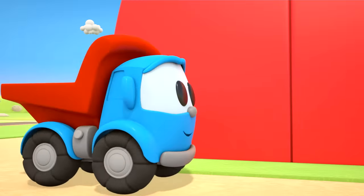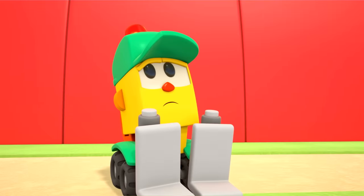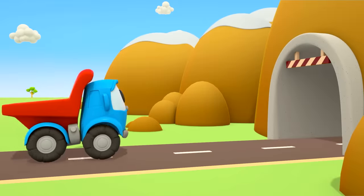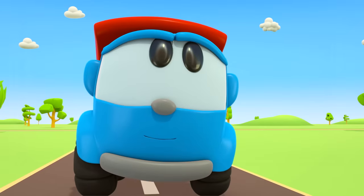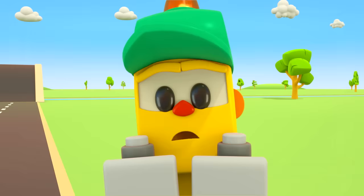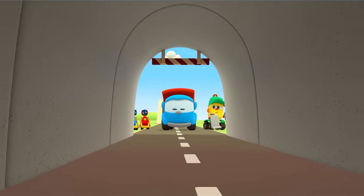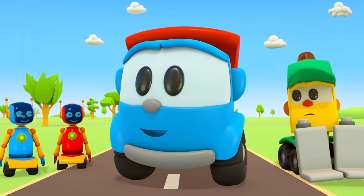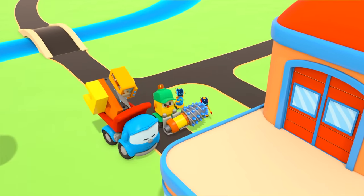But the combine harvester won't fit through the tunnel. You'll have to take it apart. We have to do it again. Yes, Lifty. The tunnel is too narrow. We'll take it apart, then put it together. Then take it apart again. And then put it together. Or we could make the tunnel wider. That's a great idea, Leo. You'll have to make a tunnel boring machine.